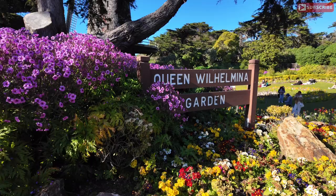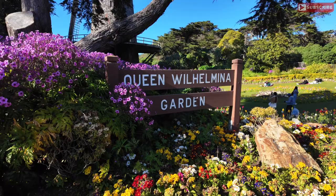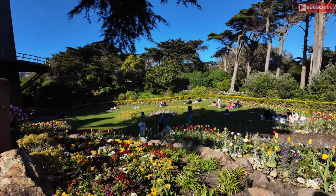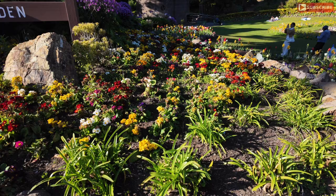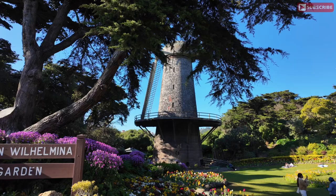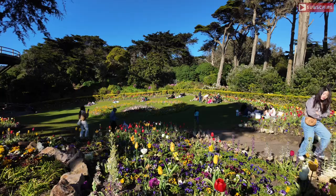All right, one last look. Queen Wilhelmina's Garden. I think I'm saying it right this time. Blew it earlier, but you got the nice tulips all over that goes around the whole garden. You got these other plants that I don't know what they're called. And then you have the Dutch windmill that overlooks the background. Again, it's a nice place to visit, nice little area. Whenever you're at the western part of Golden Gate Park, definitely check this out.